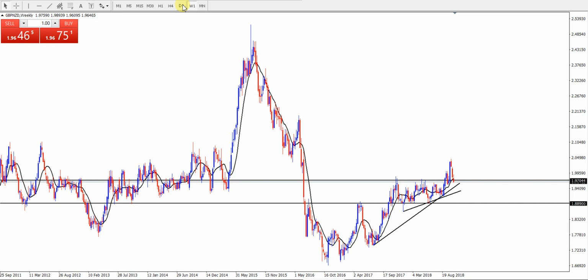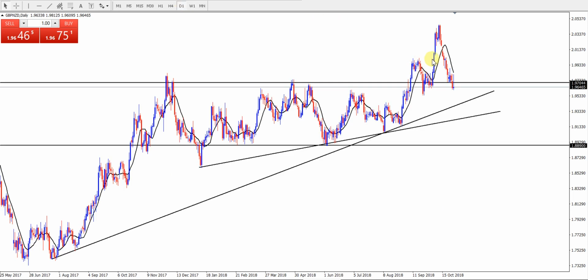Should the pair clear this, break through this, then we can look for a second TP somewhere around 192 and our third take profit somewhere around 198. So sorry, in the coming 2, 3, 4 weeks, we should expect this pair to move close to 1,000 pips.